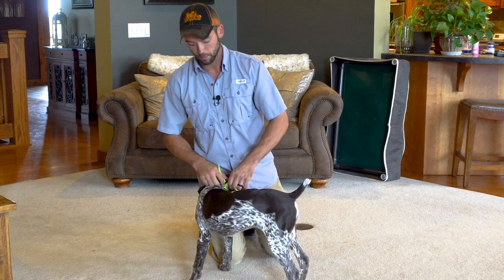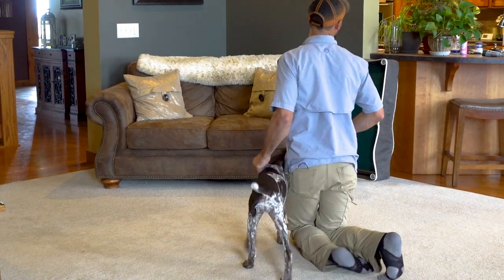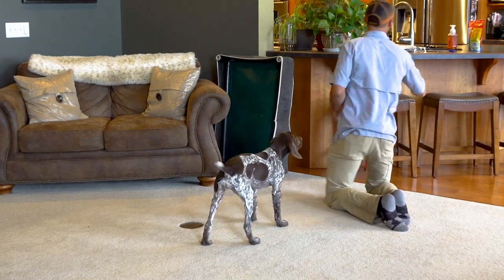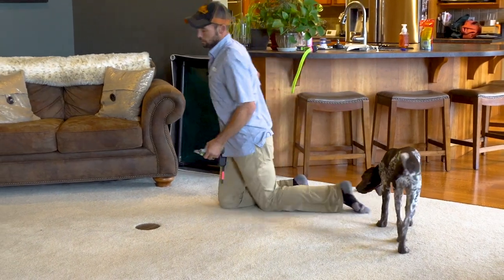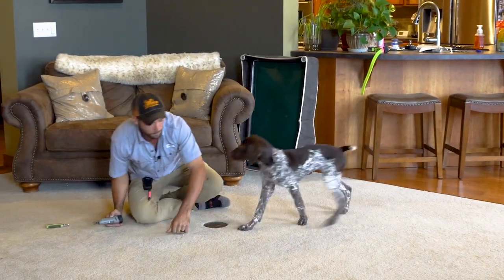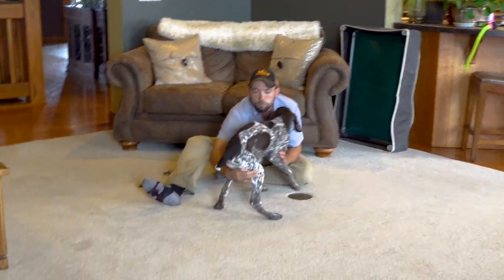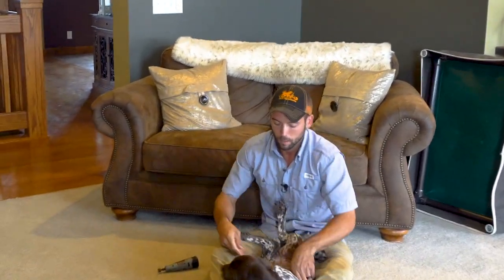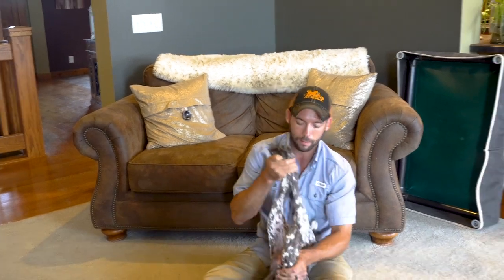Last thing we're gonna do today is work on trimming her nails. I'm gonna go ahead and take this collar off. Now I've got two things with me. Our nail trimmer and a Dremel. Come here, sweetie. Her nails have gotten a little bit longer. Ooh, gotcha. We're gonna start this by allowing her to relax a little bit.